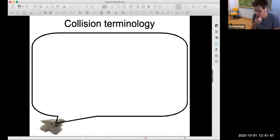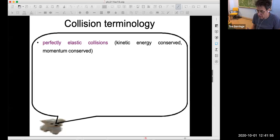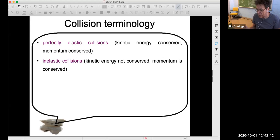Okay, now I want to run through a little bit of collision terminology on this side, some collision language. We're going to talk about what we call perfectly elastic collisions. Those, just to stress, are those collisions in which both momentum and kinetic energy are conserved. And we're going to talk about inelastic collisions. Those are collisions in which momentum is conserved, but kinetic energy is not conserved. So those are the two basic categories of collisions.